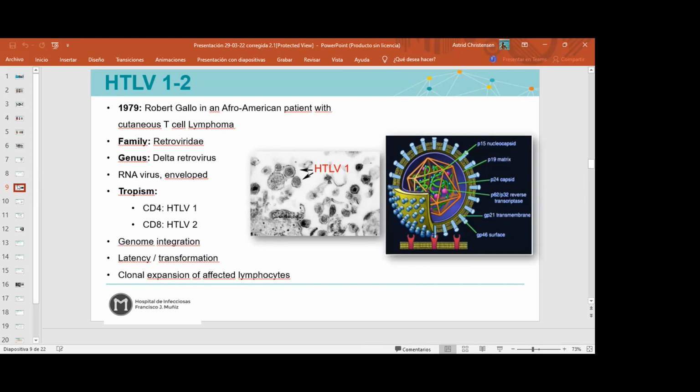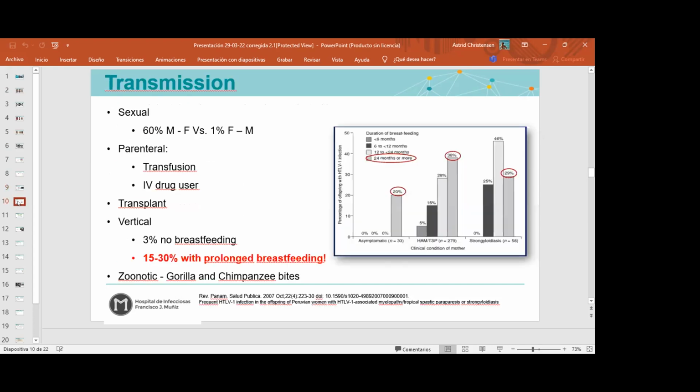This virus was first described by Robert Gallo in an Afro-American patient with cutaneous T-cell lymphoma. It's a delta retrovirus. The virus has a particular preference for CD4 and CD8 lymphocytes, respectively, and the effects it produces on infected cells are genome integration, latency, transformation of the cells, and clonal expansion of affected lymphocytes. The routes of transmission include sexual transmission, where male-to-female transmission is 60 times more common. That's why the disease is more frequent in women.